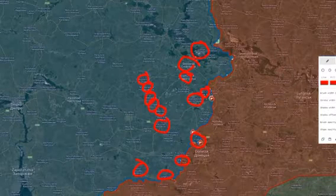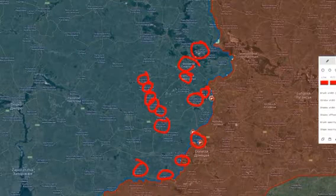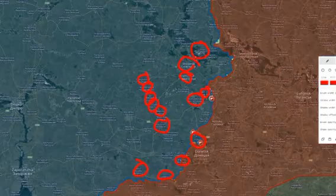Zaporizhia and Kherson are secondary. The main one is the Donetsk region. The reason for this is that the war has continued here for 10 years, and as such the others are much more recent in conflict. They need to quote-unquote end the suffering of the people of Donetsk.